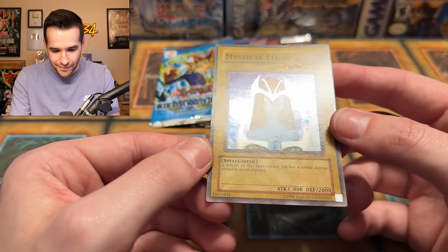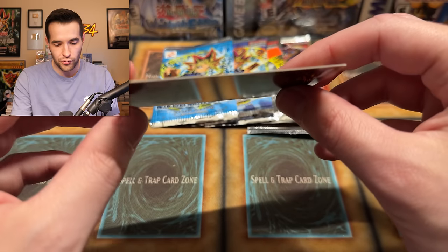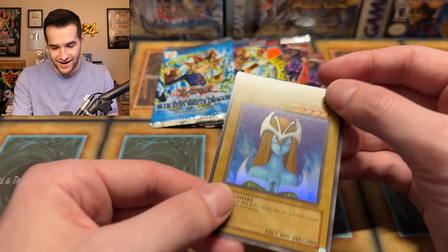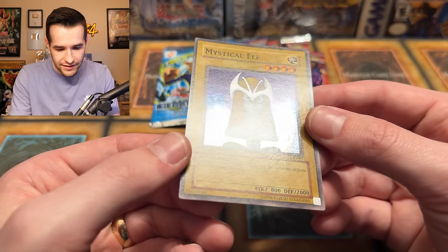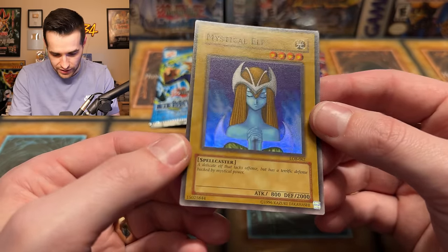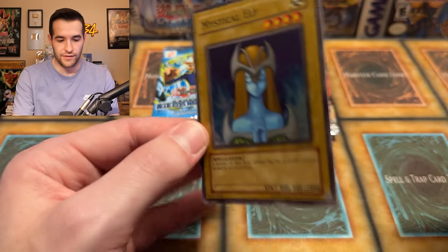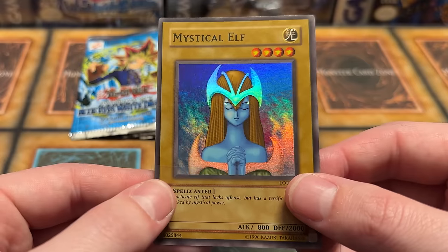Does this have like damage to it? Wait, look at that. It has like either a print line or it's bent. I can't tell. It might be a giant print line. It's like two of them. You guys see that? That looks insane. Why does this card almost look glossy? I think it shouldn't be glossy, but I don't think it is. It just kind of appeared to be glossy, but it has that nice, older looking darkness to it. I have always loved the look of Mystical Elf. That is a beautiful super rare. What? That's a nice way to end the unlimited packs.